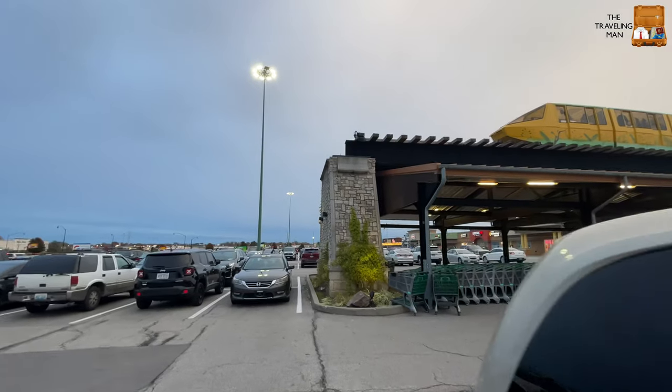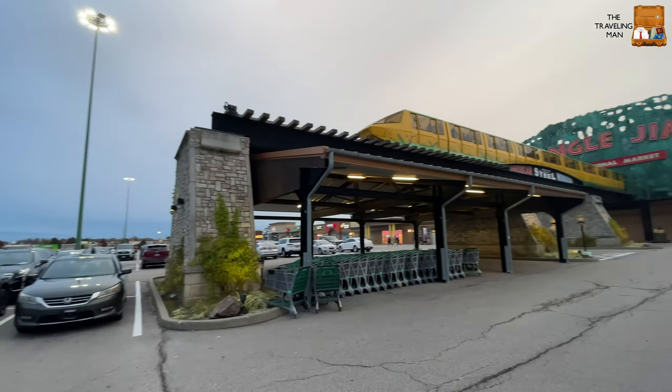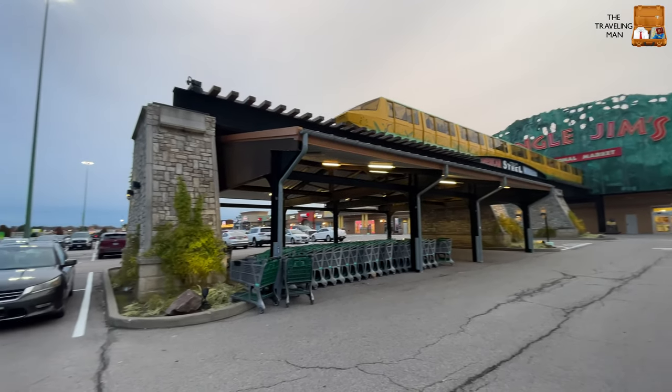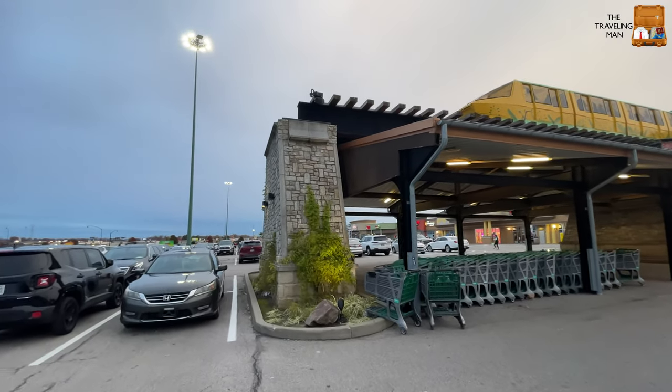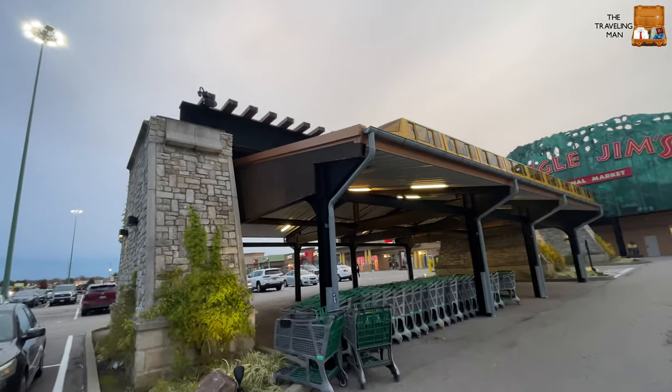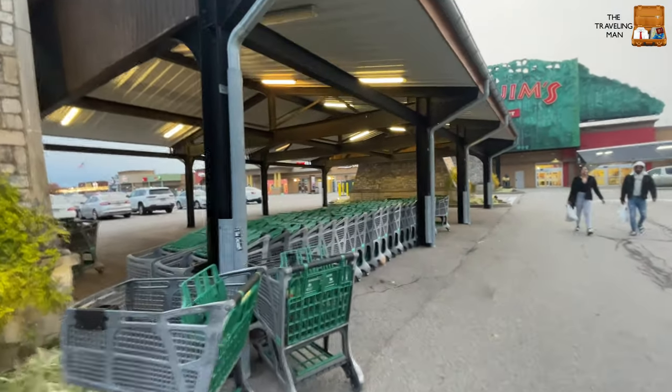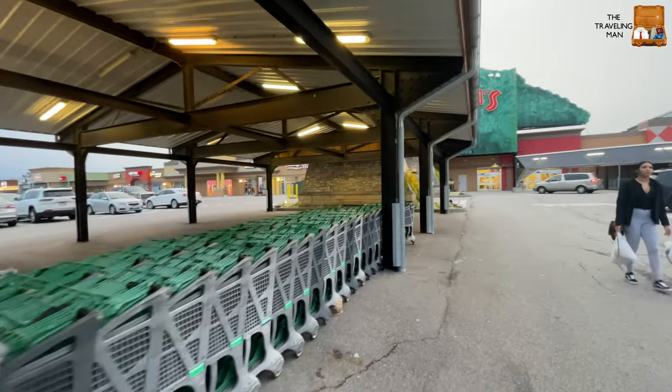All right, here is the Eastgate location. This is the newer location. It's not the flagship store, but it's still a really cool store, and there's a lot of cool things to see. This cart corral is pretty cool with the monorail that's up there, and let me just let you listen to what the parking lot sounds like.